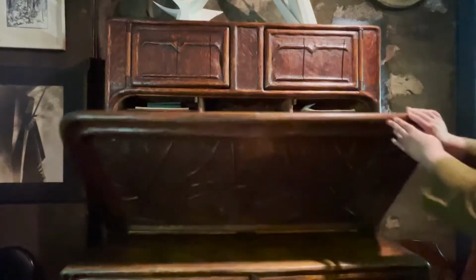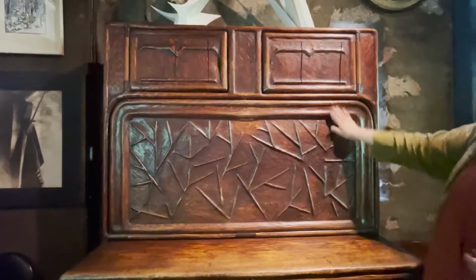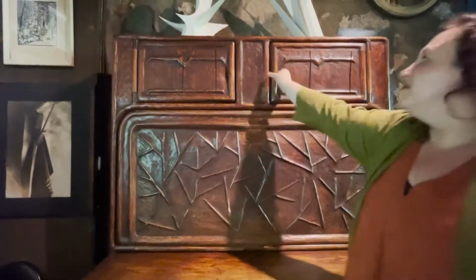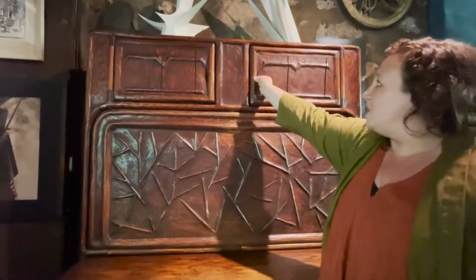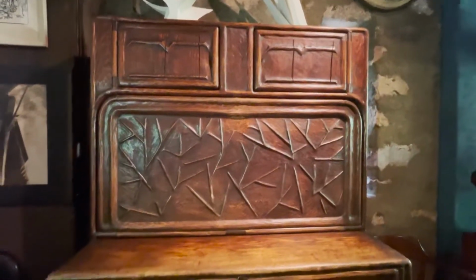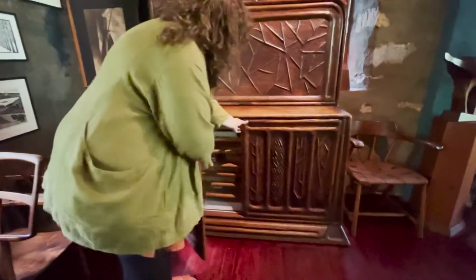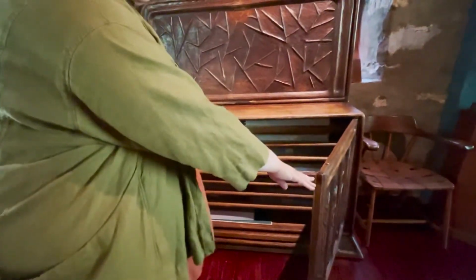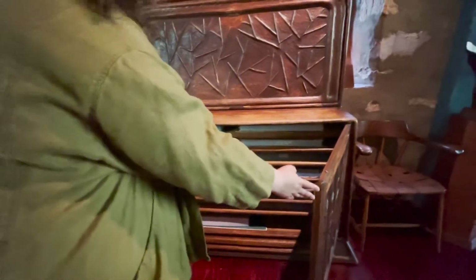You'll notice that there are no external pieces of hardware on this desk. Everything is fully integrated, so you'll see there are grooves here that you can use to pull open the drawers down here, and these are all flat files for prints. We also store things from our collection in here, so it's actively being used in that way.